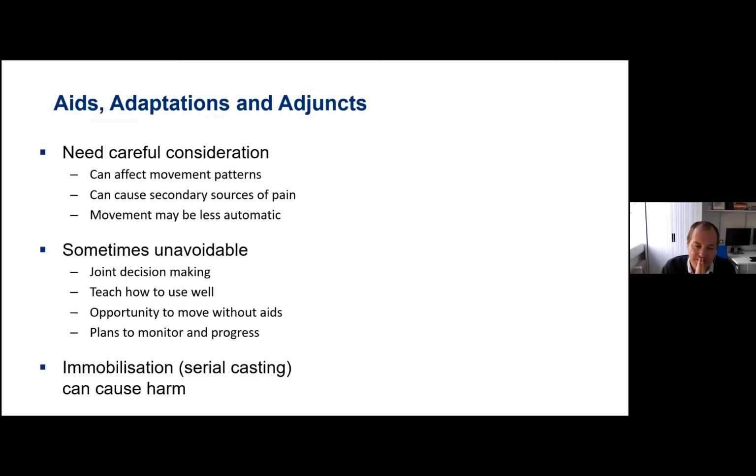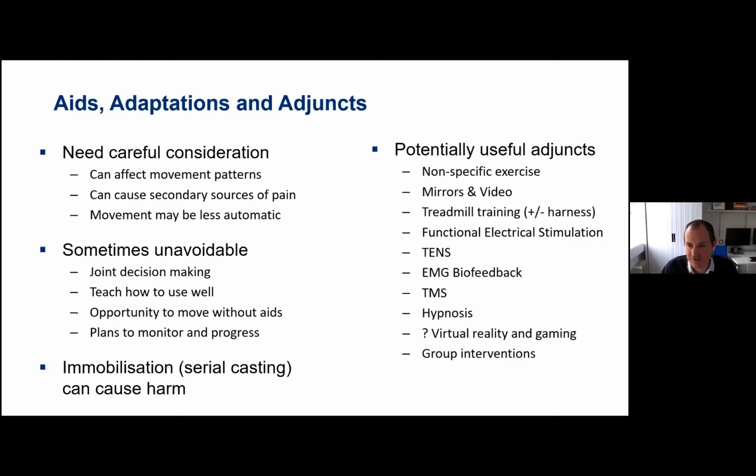One thing that generally isn't helpful is immobilization and plaster casts to try and stretch out ankles and hands. That sometimes makes things a little bit worse. So a bit of caution is needed if people are doing what's called serial casting. There are plenty of useful adaptations and adjuncts that might be helpful. So just non-specific exercise as best you can is really useful, just helpful for making you feel a bit more normal again. Exercise helps with your well-being and mental health, and it might even help your symptoms.